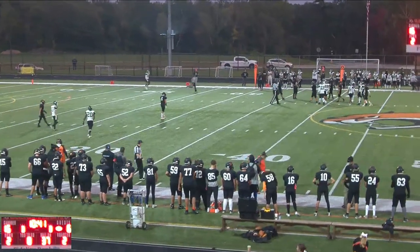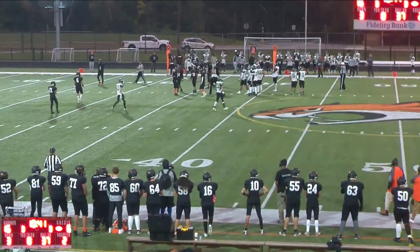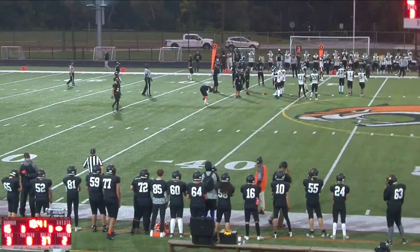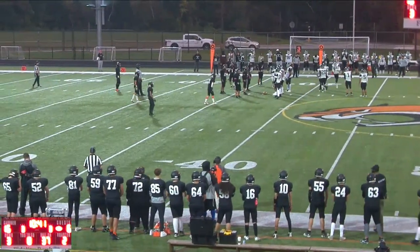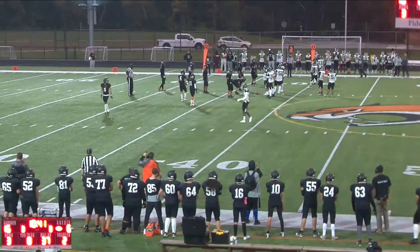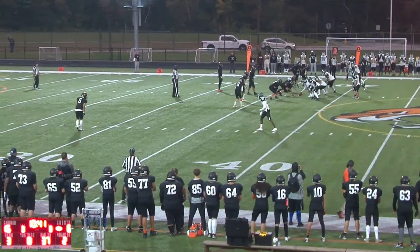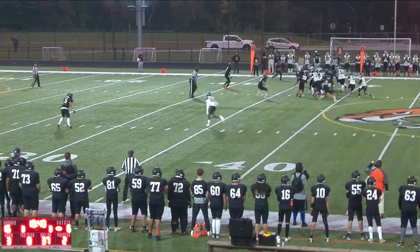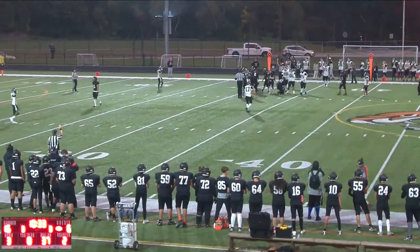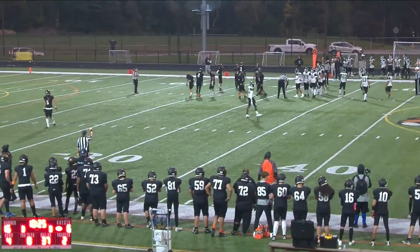And the pass attempt from King to Tuku, no good. And that will bring up 3rd and 8 for the Patriots with the ball still marked on the 37-yard line. And King tucks it in himself, goes up the middle. He's going to pick up about 4 yards. Tackle on the play.